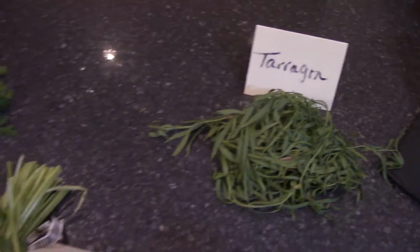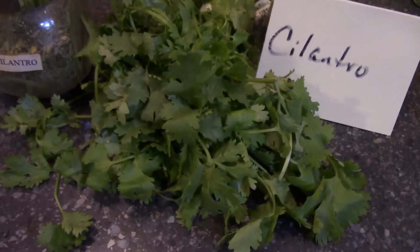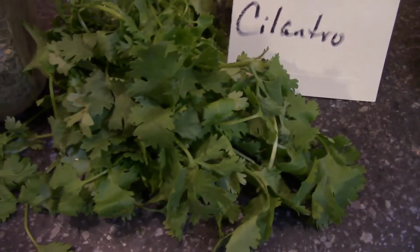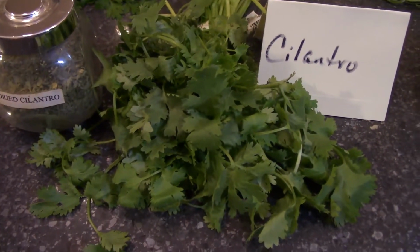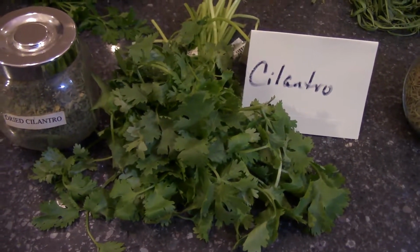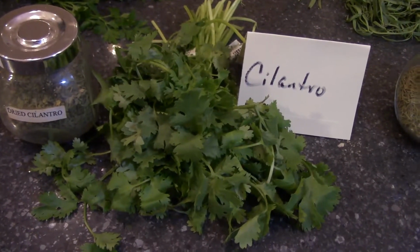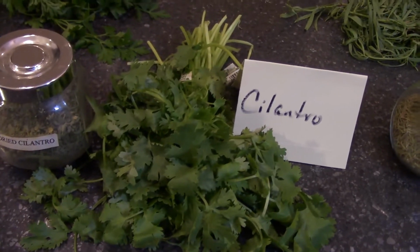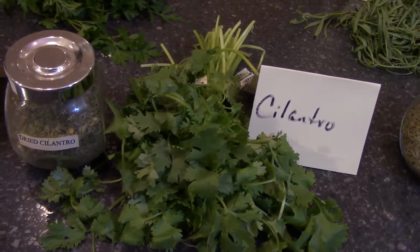Cilantro. I love cilantro. It's a Mexican staple. I use it in tacos. I use it in salads. I use it whenever I make my salsas, my corn salsa, my mango salsa. Cilantro has a pungent taste. Everybody does not like cilantro. It's pungent in taste, but it blends well if you use it right with the right foods.